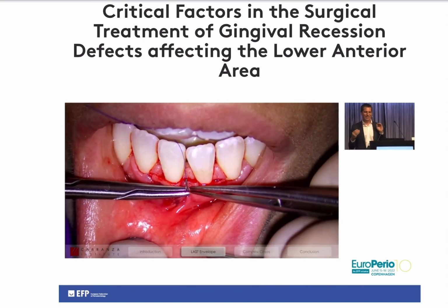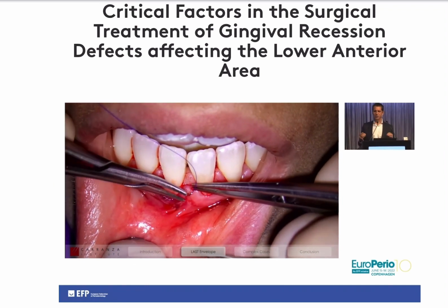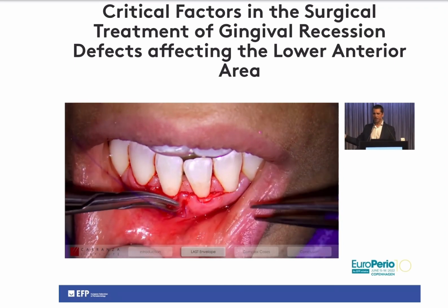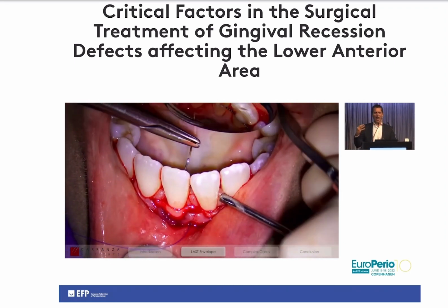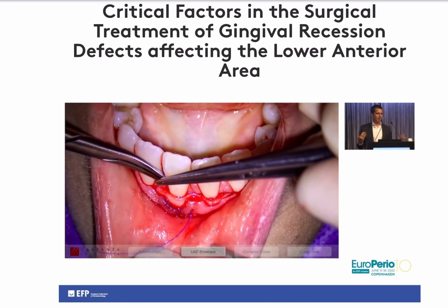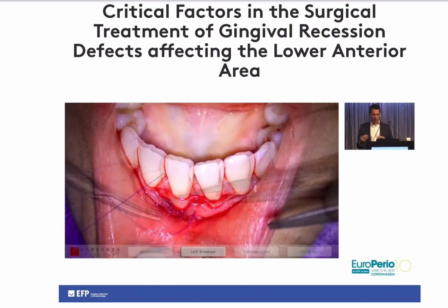Then you can go with the simplest way of doing this, which is suturing the graft and the flap with the same suture. You will see in other cases that when this is not the case, I will suture the graft first to the bed, and then I will suture the flap on top of the graft, but not in this case.